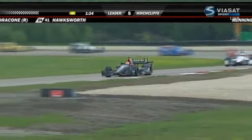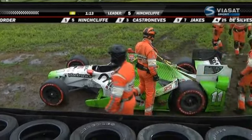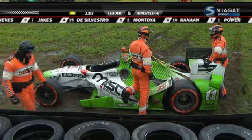Now, we understand there will be a review of the incident between the 22, the 28, and I say the 11. I mean, what is there to review? They're all out. Yeah, Bourdais was an innocent victim in all of that, I think, but they'll review it and see if any penalties will be applied. But as you said, what do you do? They're all out of the race. So as you see Bourdais' damaged machine.